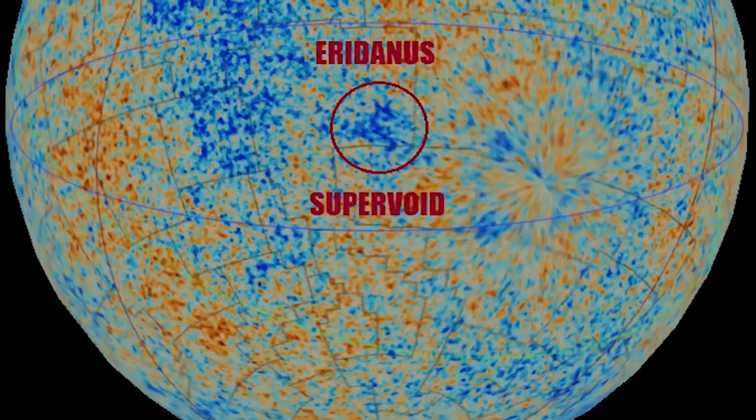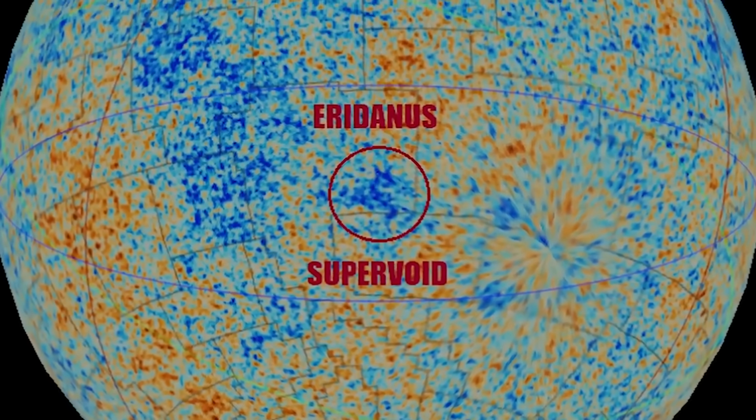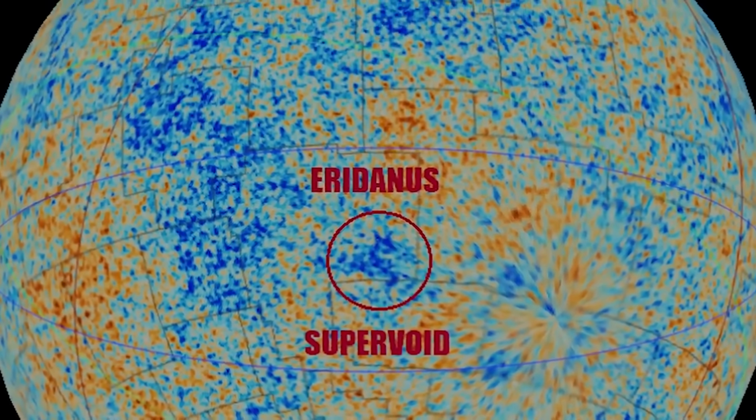Far larger than the Boots void, temperatures within the cold spot are around 0.00007 Kelvin. The average in space, of course, is about 2.7 Kelvin. What caused the creation of the cold spot is unknown, but physicist Laura Mersini Houghton claimed that it could be an imprint from a parallel universe.